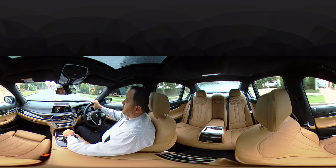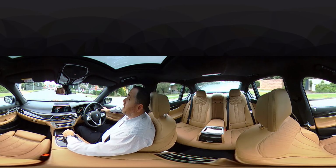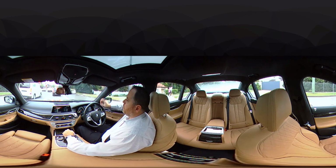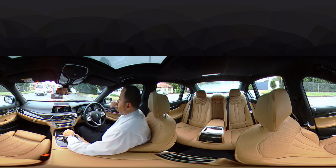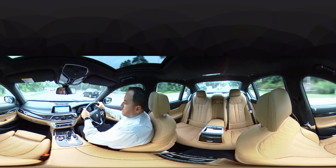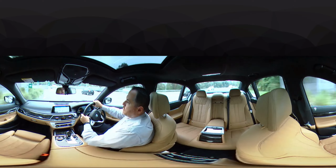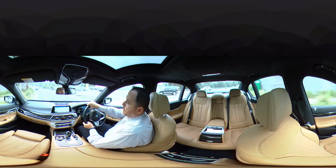But let's have a look at it on the freeway. Some of those automated driving features, as they like to call them, because there are a lot of tech features on this car once you're out on the road. All right, so let's take this thing onto the freeway. You can see, if you have a look at the infotainment screen there, you'll see on the map, we're just going to turn onto the M2 motorway in Sydney.